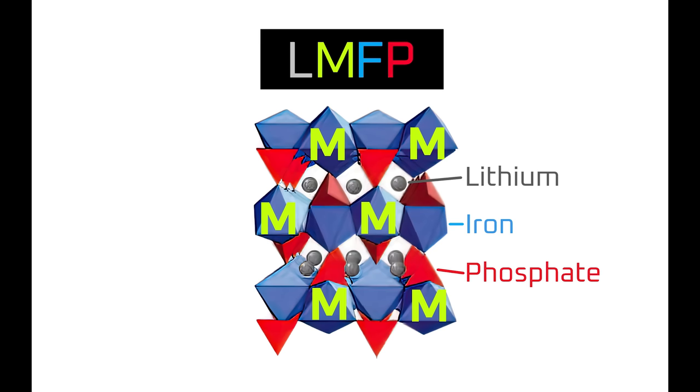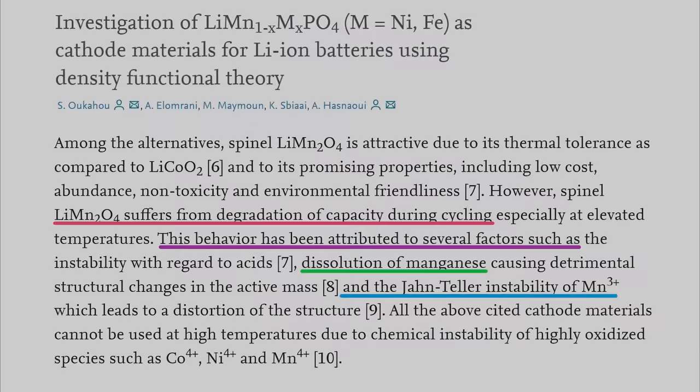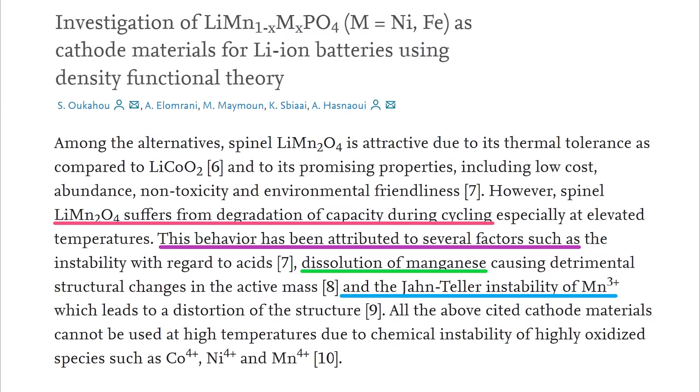But just because it's obvious doesn't mean it's easy. As I showed in my M3P video, using manganese generates degradation issues, and more manganese would mean more degradation. But it's certainly a challenge that could be solved throughout the course of the decade by battery manufacturers.